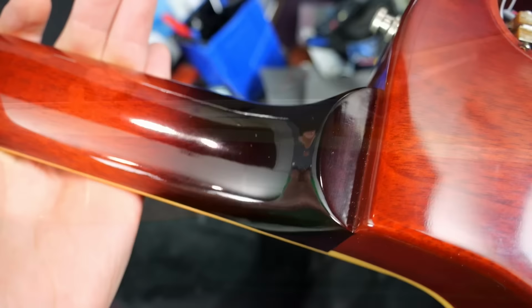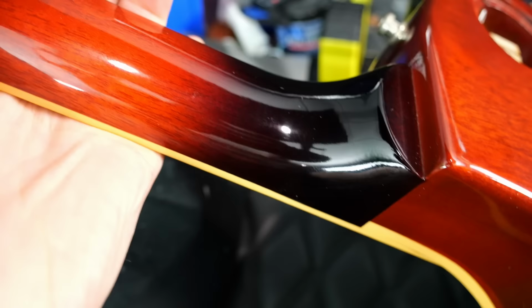The finish on the neck is kind of cool. It almost has a purple hue to it when you get it in the light just right. It's not completely black. You can still kind of see through it, except on the side, where it gets deeper. Then continuing up our neck, you also have a little bit more of a concentrated red area right there.